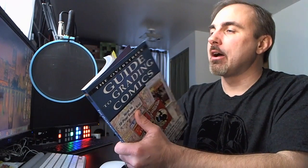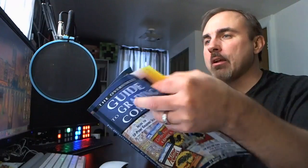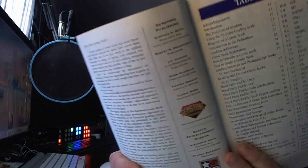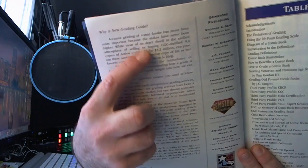Like, for instance, why did they make a new grading guide? Why did they feel after 2006 it was important to create a brand new edition here in 2014 when this book was published? Here is the reasons why that they felt there was a need to generate a new edition.